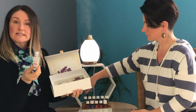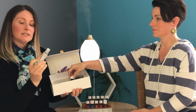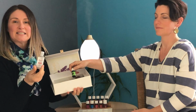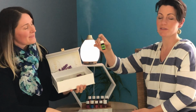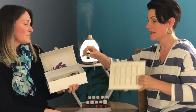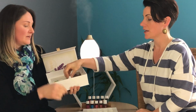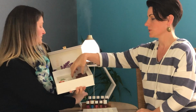In the secret compartment you're going to get some Thieves waterless hand sanitizer, which is non-toxic. So when you put it on your hands and then you eat your food, you're not eating synthetic crap. Okay, we've got a little bottle of Stress Away. So you come with the 10 oils that is in the top tray, and then the Stress Away will be hiding there in the bottom of your starter kit. And yep, we'll take that back out.